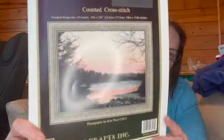Way back in 2019, when I picked up my needle and thread again after years off, this is one of the very first projects I bought. It's called Northern Sunset. And I bought this because it reminded me of the property that my dad and my uncle owned in Michigan's Upper Peninsula. And I thought that my dad might like this. And so I thought I might make it for him someday.